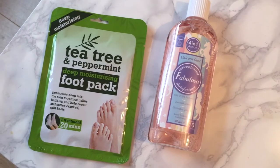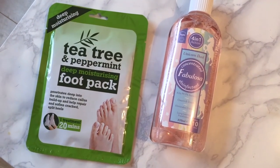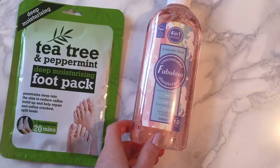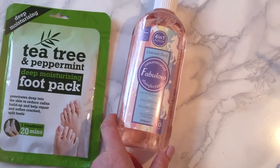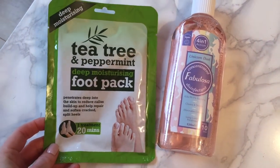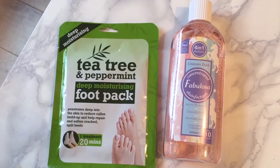You guys, I already filmed the video of my Home Bargains haul, but I actually went back to get this unicorn dust Fabulosa disinfectant. This was 99p, so I thought I'd just show you it before I put the video up. And then I grabbed one of the foot packs, the tea tree and peppermint. This was 89p.